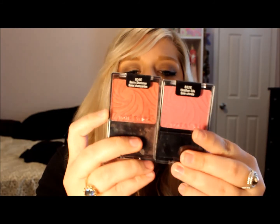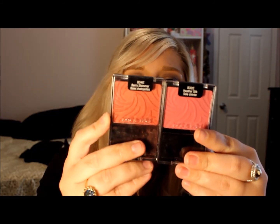So now on to blushes. Wet n Wild is by far the best drugstore blushes I have found. The two that I really like are this one, which is Heather Silk. This one is a rosy pink color, and this is great if you're more fair toned skin. You can pull it off if you're a little bit darker, but I love this one on more fair people.